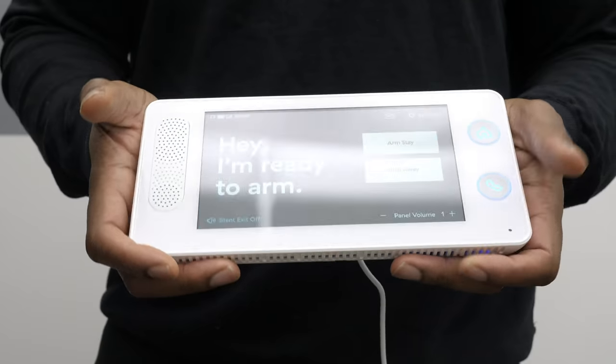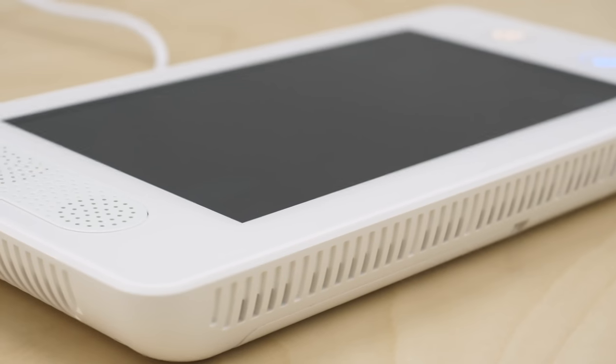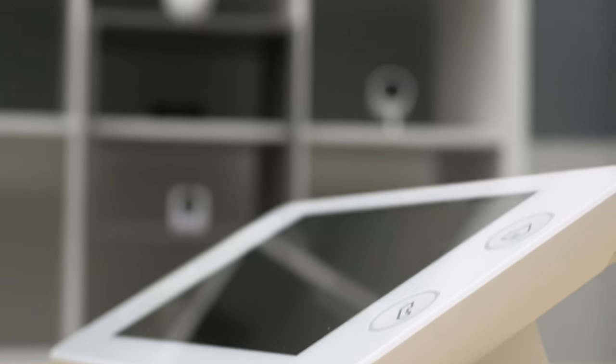Now, this serves as your hub, your command center, your everything. Right in the screen itself, you can go ahead and set up to 20 generated codes, giving different people access. Now, if you give people different access with their unique user code, it doesn't mean that they can actually change the settings and give anybody else access or anything like that. And that's really useful, especially if you're a bit of a controlling person, you wanna know what's going on in your home, that's available right there in the touchscreen panel.